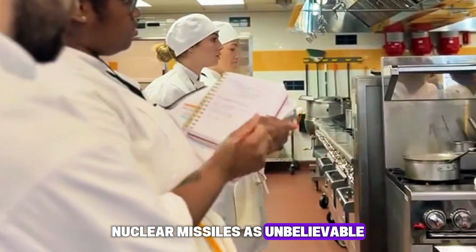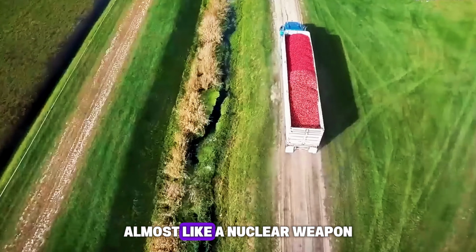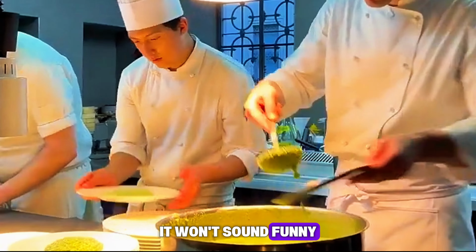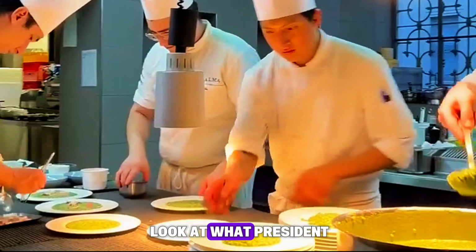As unbelievable as it sounds, the security around the president's food is treated almost like a nuclear weapon. And once you hear how it all works, it won't sound funny at all. So let's take a closer look at what President Trump eats and how his food is prepared through an operation that feels straight out of a spy movie.